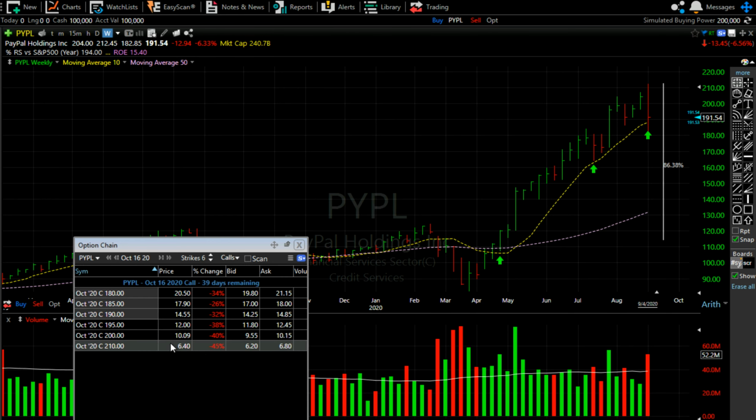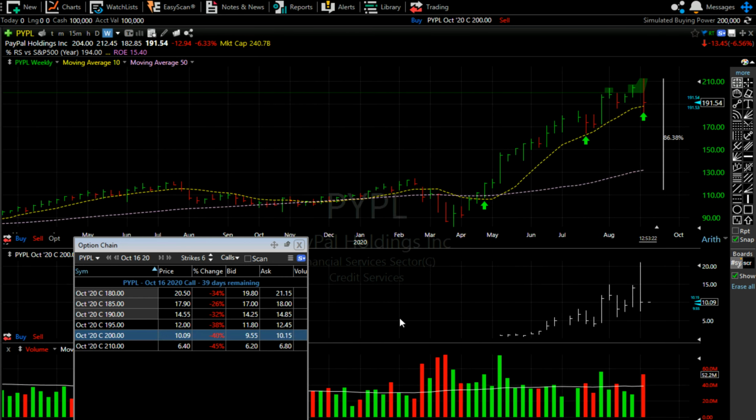It looks like this call was trading around $4 or $6 or something like that at the time, and it rallied quite a bit nicely after that, but it has now closed almost 40% down for the day. So I believe this is still an attractive entry for this 200 call. You can look at the $10 call, but it was a little bit cheap when it was trading on Friday. Now it has rallied a little bit, but it still looks like a very attractive entry point at this price level. So I will be considering the October 20 call for the 200 strike price.